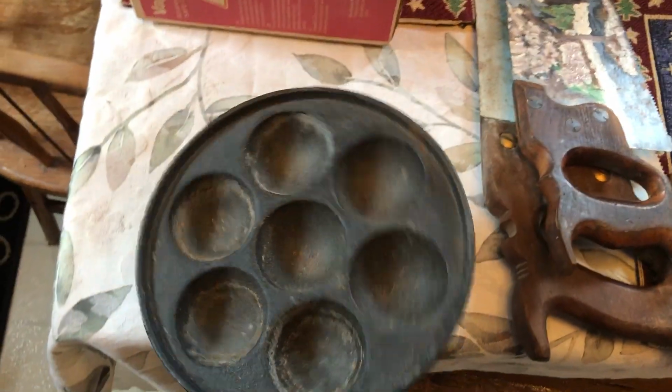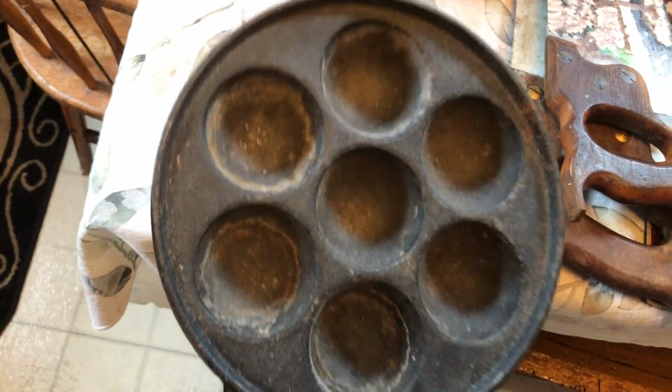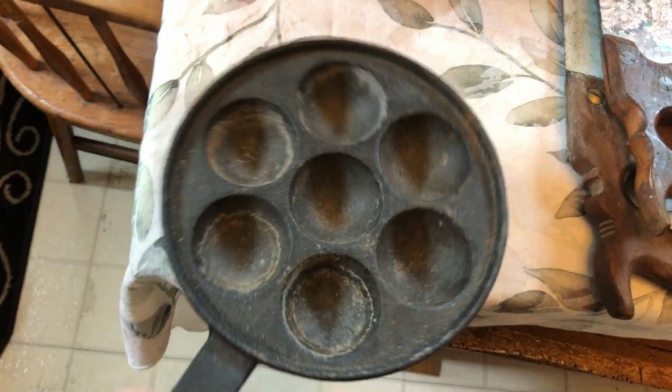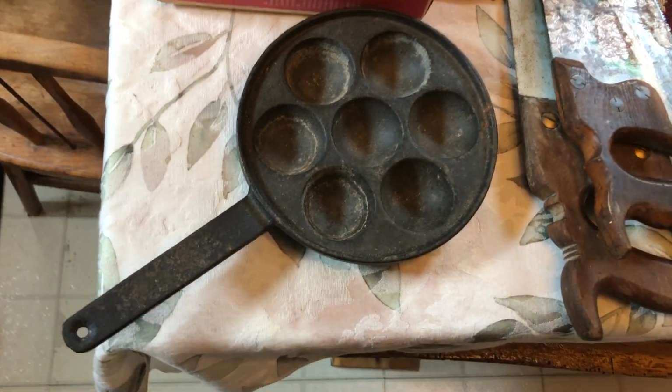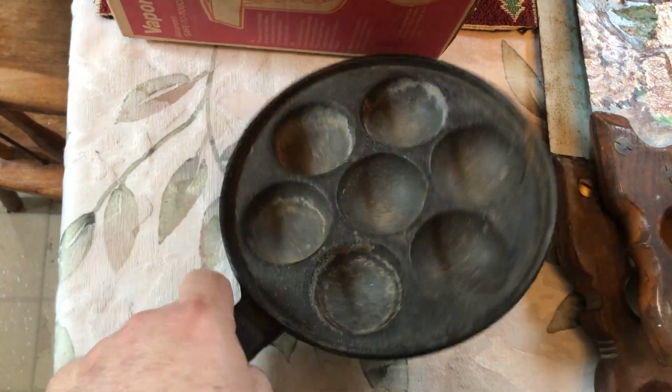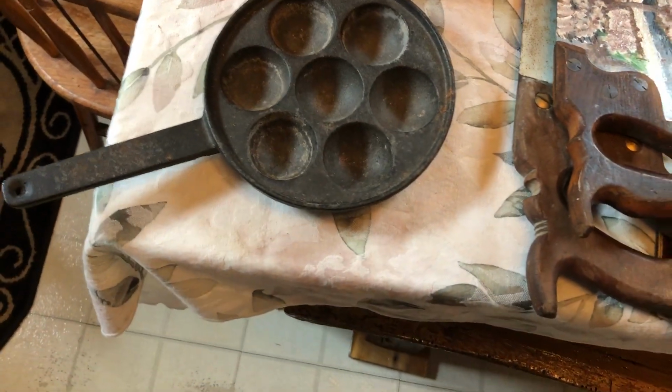This cast iron pan kind of looks like an egg poacher to me, or maybe make hush puppies in it or something, but never seen one like that. So if somebody's seen that and knows what it is for sure, throw it in the comments down there. But I collect all kind of cast iron, so I grabbed that.